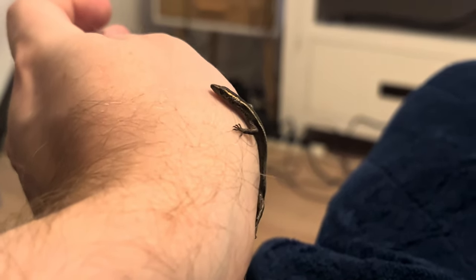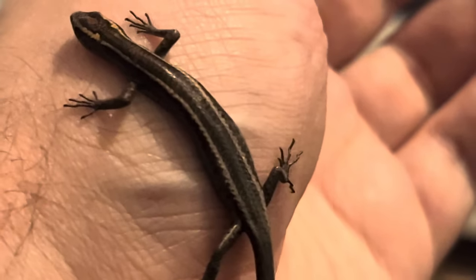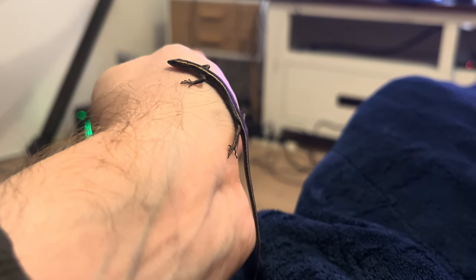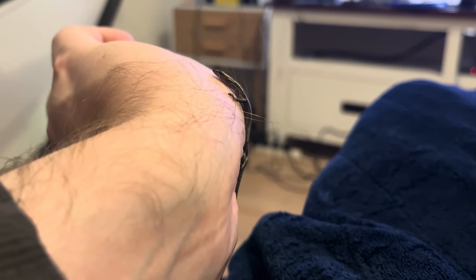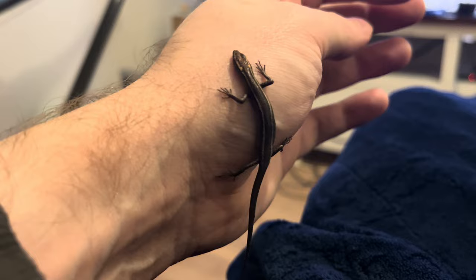This is the elegant snake-eyed skink. Look at its eye. It's actually got, I can't see it too well. It's actually got a clear scale over its eyes. So it's a bit like a snake. Yeah, snakes have clear scales over their eyes, but lizards have legs. At least this one does.